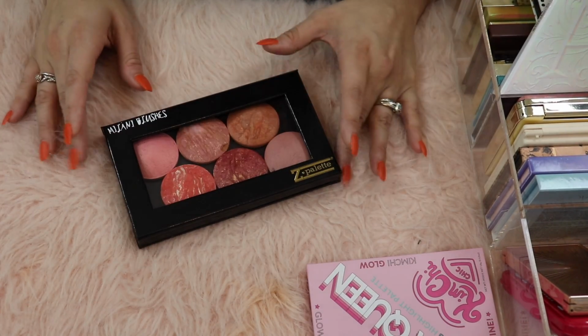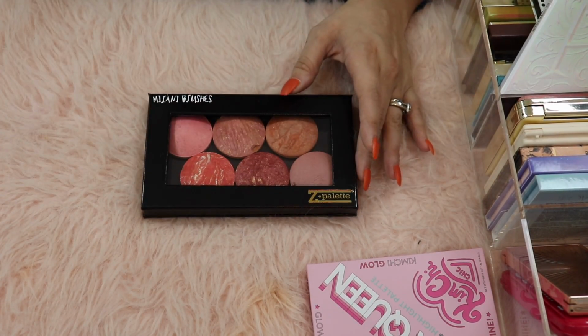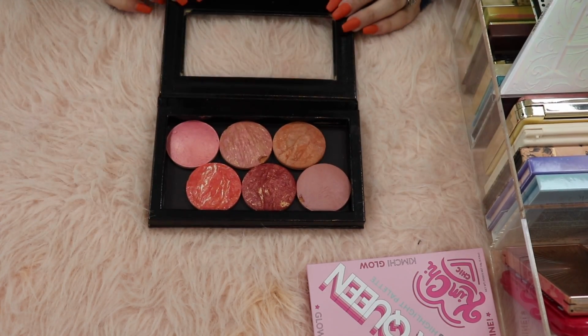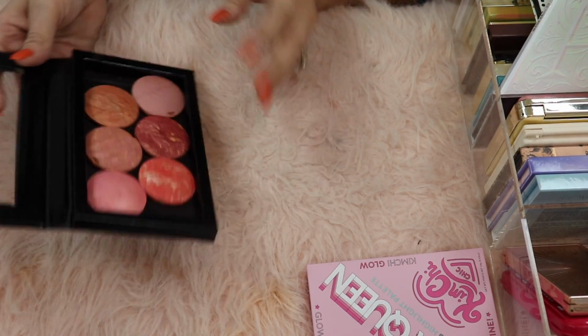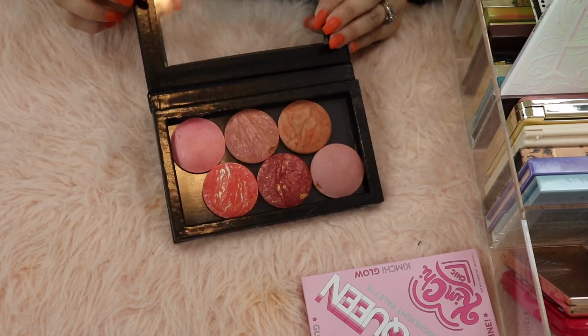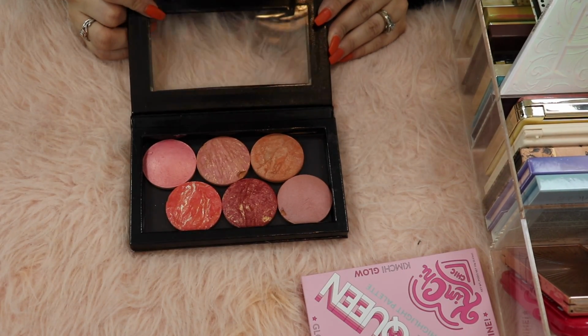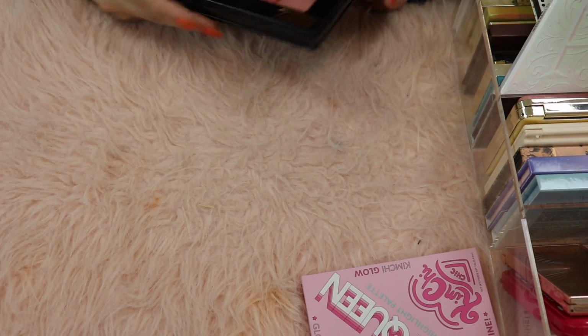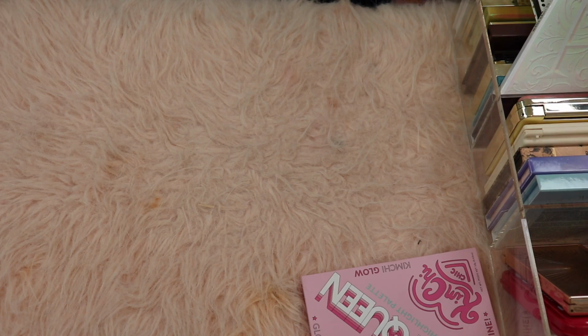This palette is a Z palette that I depotted. I don't think I filmed this one because this is all Milani blushes. I don't know. I have a couple of other Milani blushes that are not in here, and I'm debating. It is really pretty. I think I am gonna keep this one because I really like these blushes. So this one I'm gonna hang on to, and I think that one came out really nice.